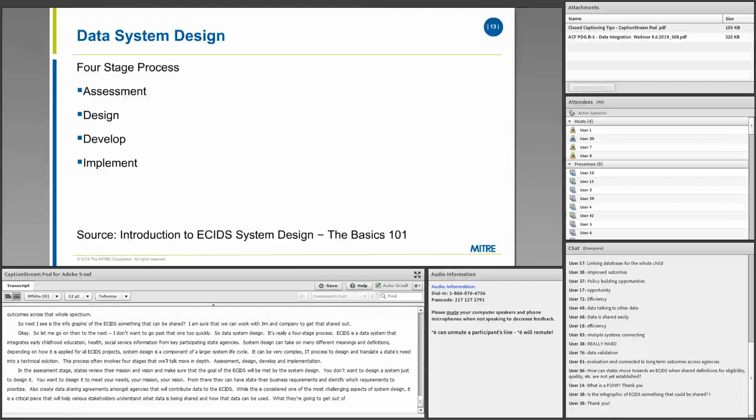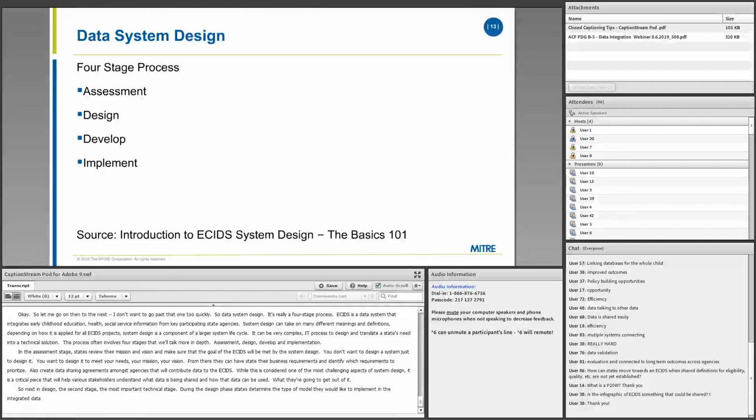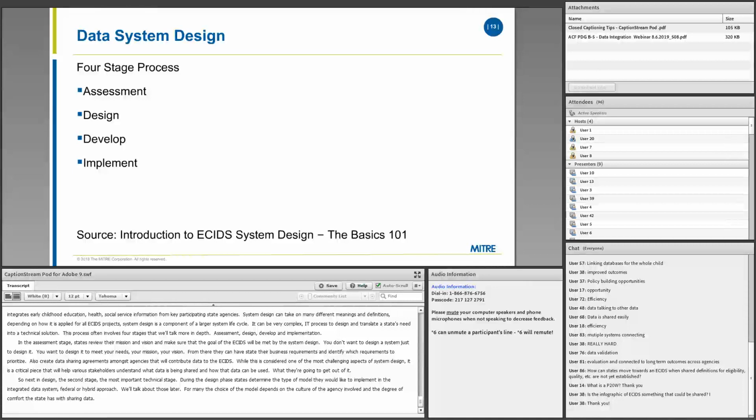Next is design, the second stage, and it is the most important technical stage. During the design phase, states determine the type of model they would like to implement for the integrated data system: federated, centralized, or hybrid approach. We'll talk more about those in detail a little bit later. For many states, the choice of a model depends on the culture of the agencies involved and the degree of comfort the state has with sharing data. Oftentimes, there could be regulations or laws that impact this as well.